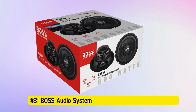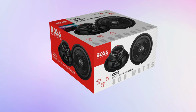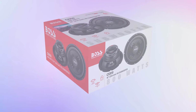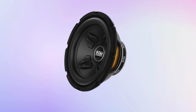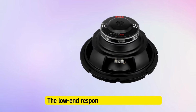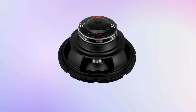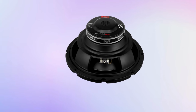Number 3, Boss Audio System CXX10 Chaos Exxtreme Series. At number 3, we're looking into the Boss Audio CXX10 from the Chaos Exxtreme series. This sub packs 800 watts of peak power, so you already know it's going to bring some serious bass. I'll be honest, this thing hits hard. The low-end response is deep and powerful, and it really brings out the rumble in genres like EDM, rap, and metal. If you want bass you can feel in your chest, this sub gets the job done.